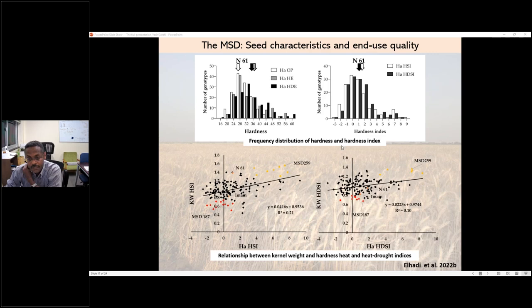And because the hardiness was highly correlated to the kernel weight, and the kernel weight is one of the traits that contribute to the final grain yield, we investigated the relationship between the heat susceptibility index, or the heat tolerance, and also the tolerance in kernel weight. That means we can select for both stable hardiness and stable kernel weight, and we could identify again that MSD 187 shows good performance, and MSD 259 shows sensitivity, with a big change in the hardiness and also a high reduction in kernel weight. And here, this is also under combined heat drought condition. The same, we also selected MSD 187 as tolerant and MSD 259 as sensitive.